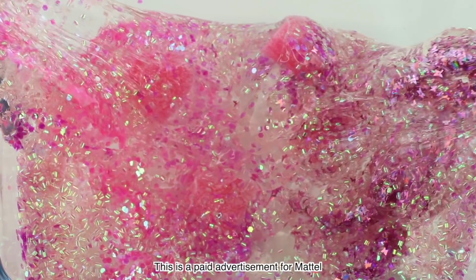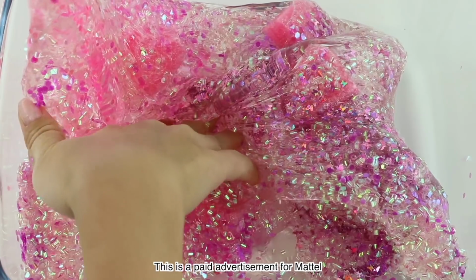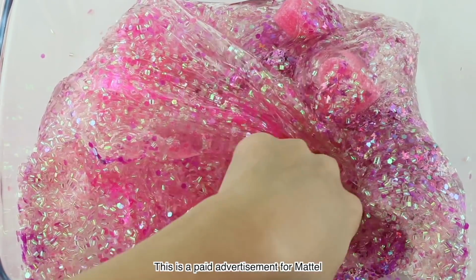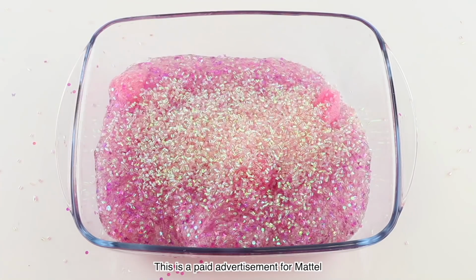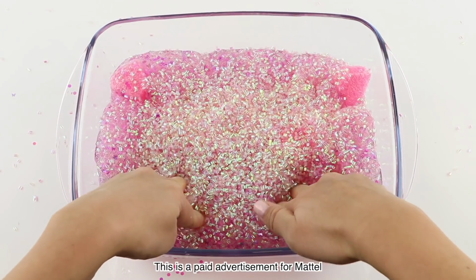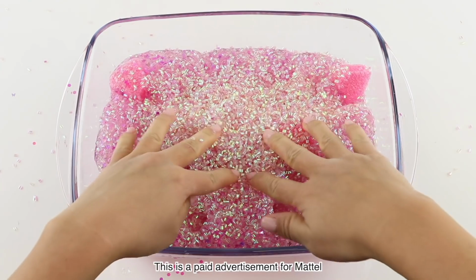This Barbie-inspired slime looks really pretty, but I felt there wasn't enough ASMR going on, so I decided to add more Bingsu beads inside. This made it seriously crunchy, and the beads feel surprisingly soft against your skin.